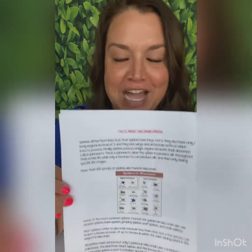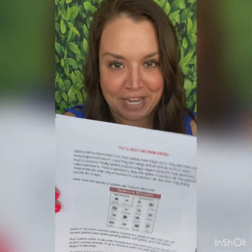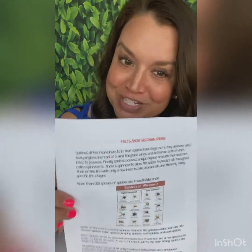That looks totally creepy. Don't forget, we have all of the cool facts on the back about our native Wisconsin spiders. There's a lot of really neat information. So as creepy as spiders can be, there's a lot of fascinating stuff about them. So I hope you had a lot of fun making this. I hope you learned a lot from here.